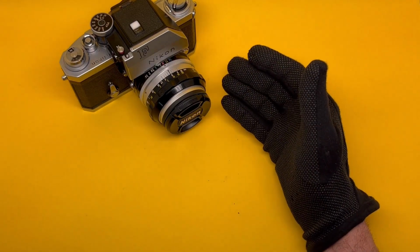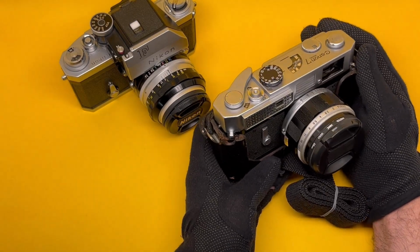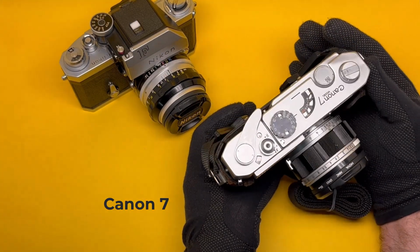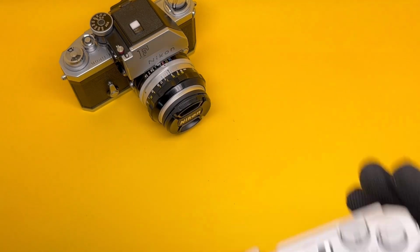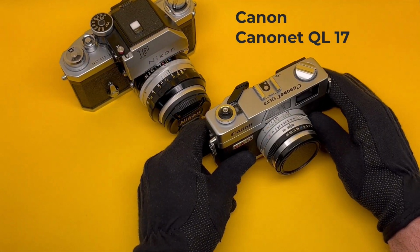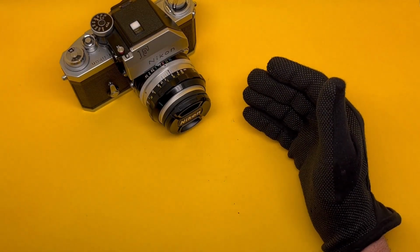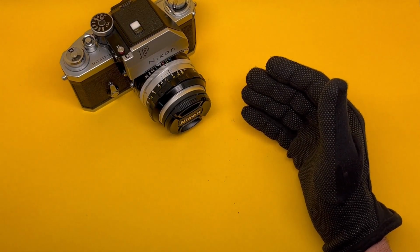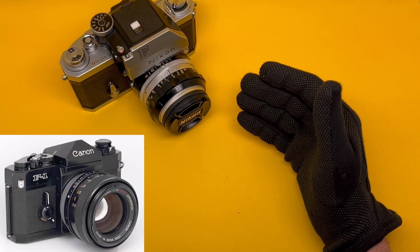2 years after this Nikon F, Canon was still producing cameras such as this, Canon 7, and this Canon Net. It took Canon until 1971 to come up with its own Canon F1.